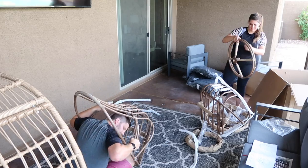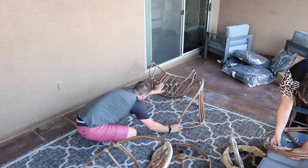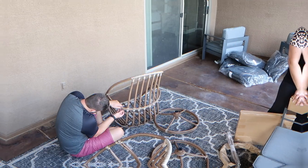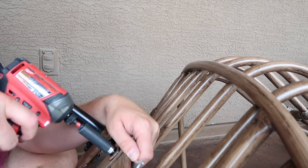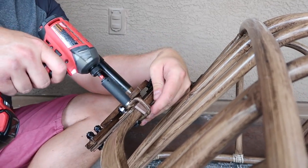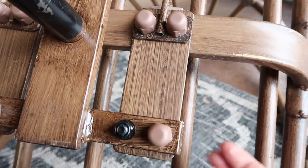I was planning to set them off to the left as their own little area, but once we had them put together, I knew they were going to be the perfect addition to the space, and they were just going to tie in the egg chair and make it all look very cohesive. And then when I moved the other chairs over to the other side, they just did not look good there. They looked very out of place. So we are going to end up moving those to the upstairs balcony area.